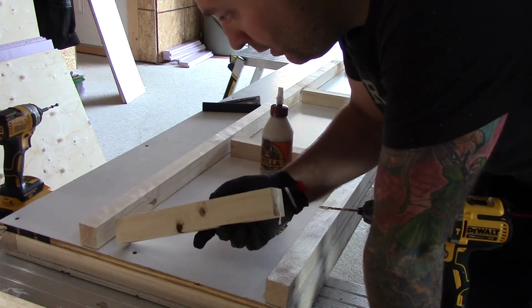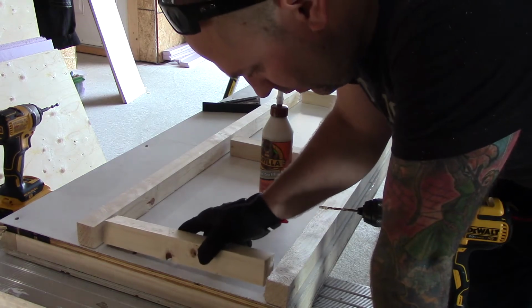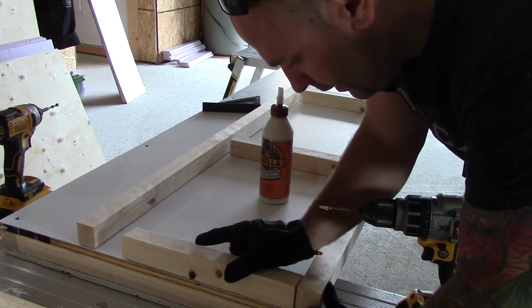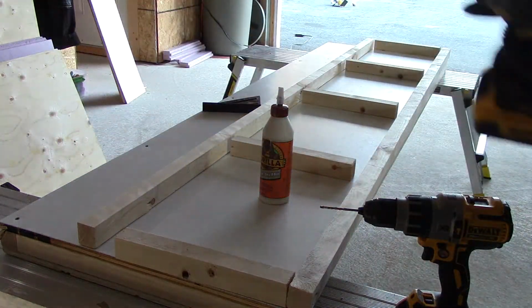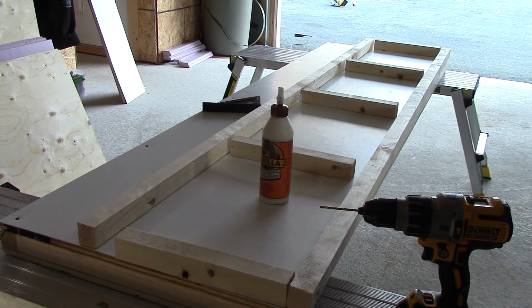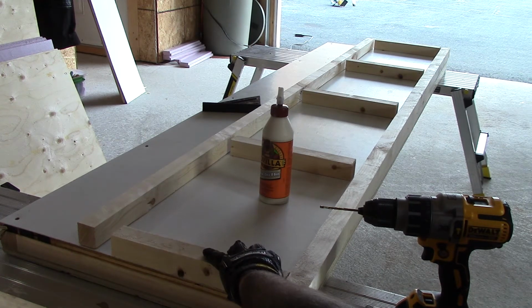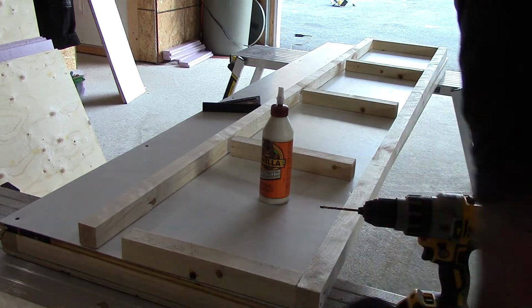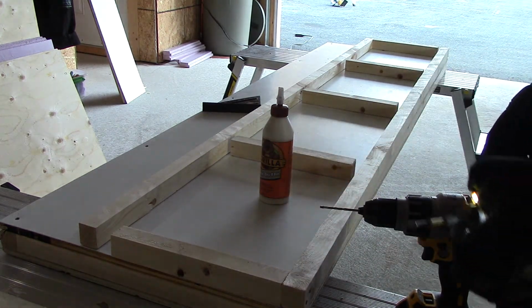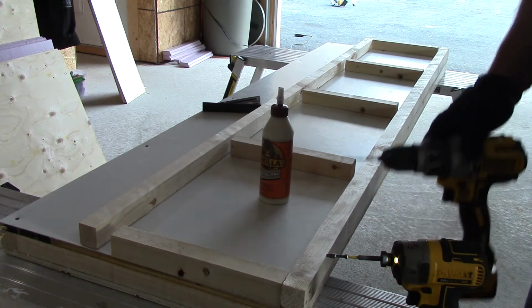Now I just gotta remember which way I wanted this. I believe it was like so. Try not to get glue everywhere. There we are, joined with no split. That's the way I like it. Alright, moving on.